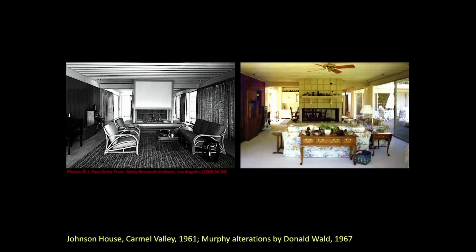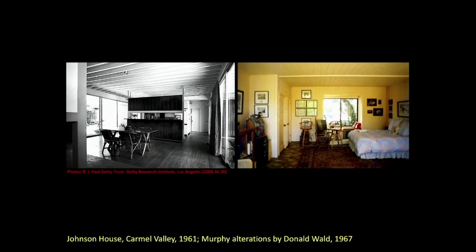I don't want to talk about the ducts. I don't want to talk about the furniture, because that would be just rude. I want to point out that the profiled metal ceiling was covered with rough-cut redwood boarding and painted. The fireplace with its steel frame was covered in maybe ceramic tiles, I'm not quite sure, but tiles of some sort. That a fan was put in the ceiling, and of course, I forgot to mention that.